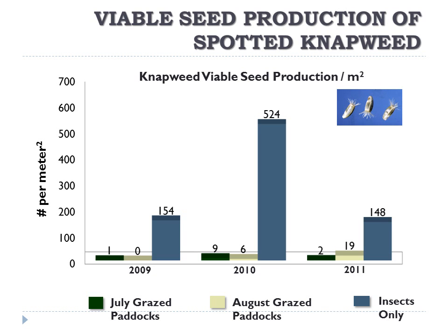This is a graph from a study that we're working on currently up in Montana. We've got some sheep grazing knapweed, and these blue bars are the insect biological controls alone, and these two tan bars are grazed either in July or in August. And this is the number of viable seeds that are added per meter square. So even though we've got a really healthy insect biological control population, we're still getting 154,524 viable seeds per meter square. When we integrate that with targeted grazing, we're knocking those numbers down to 1, 0, 2, and 19 viable seeds per meter square on that population.